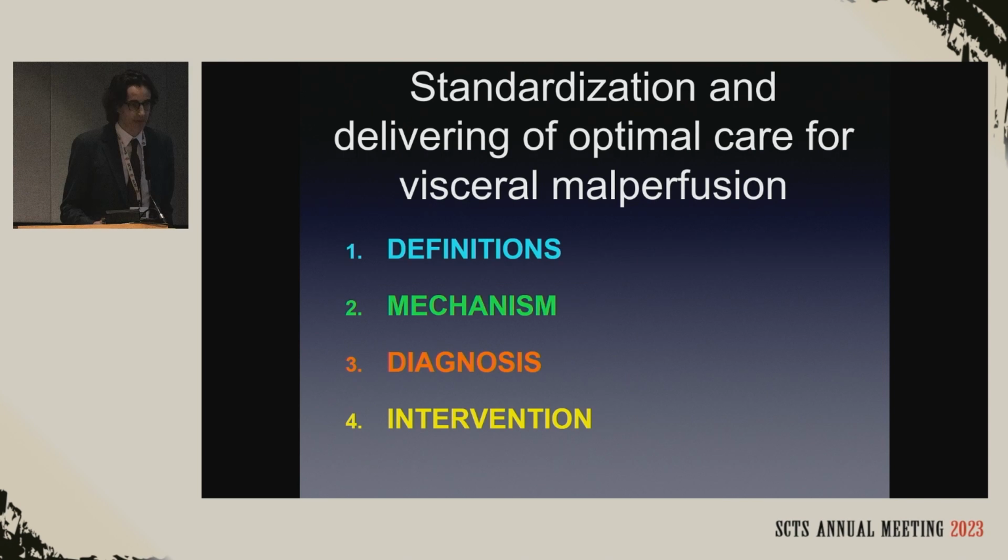However, those data hint at the fact that optimizing and standardizing treatment for these patients is not so much about how you are going to treat them, but when you are going to treat them and which patients you are going to treat. This is a pretty difficult equation that involves clear definitions of what we call a type B dissection and malperfusion, understanding the underlying mechanism of the malperfusion, our ability and inability to make a precise diagnosis of malperfusion, and then only at the end choosing the right intervention for our patients.